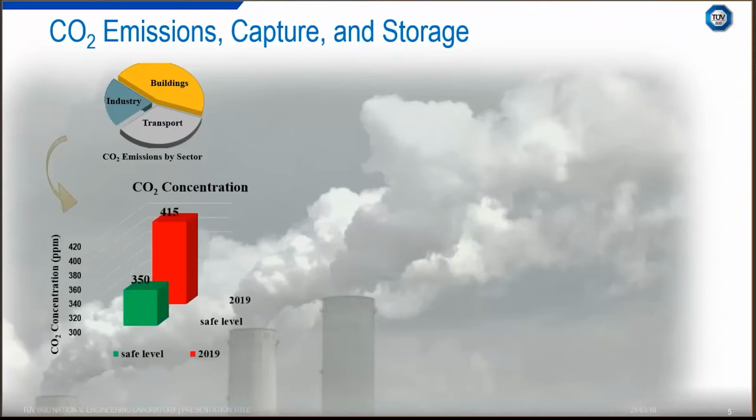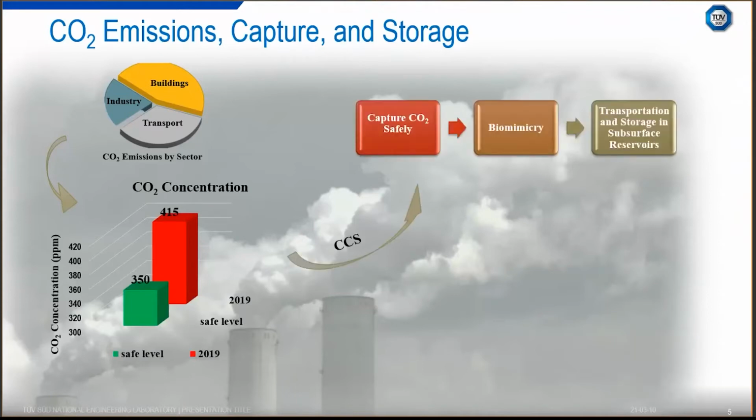much higher than what has been determined as a safe level. That's why CCS has been introduced to the world to capture CO2 and transport and store it somewhere safe.